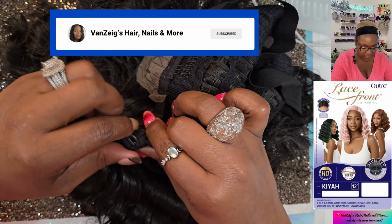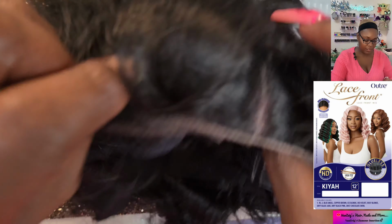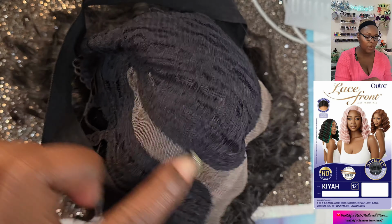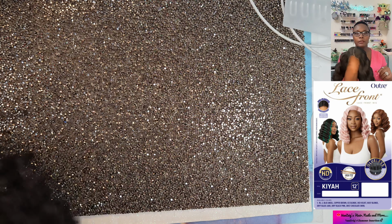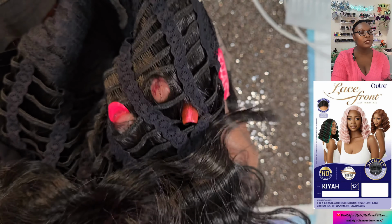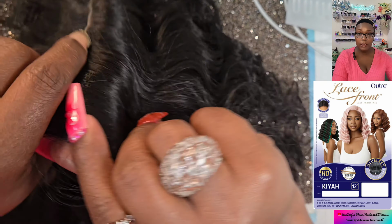Am I struggling because I got nails? Okay, I'm gonna leave that one right there. It didn't want to come off. And it has basic cap construction, which I like, and it does have the parting space going back. I want to say it's a left side part. Yeah, looks like a left side part, and its cap is very breathable. I love that. Okay, let's put her on and see what she look like.